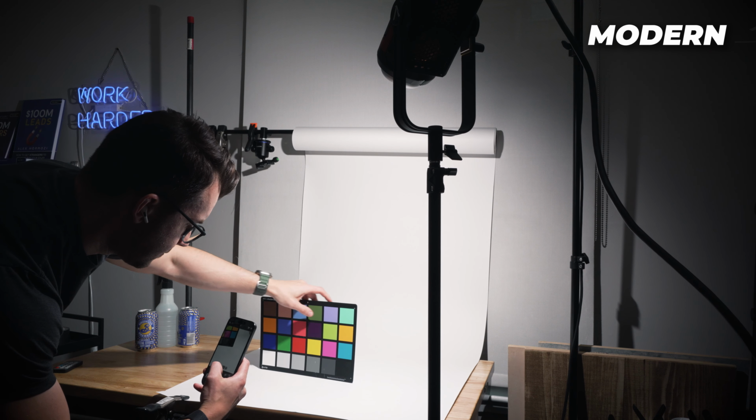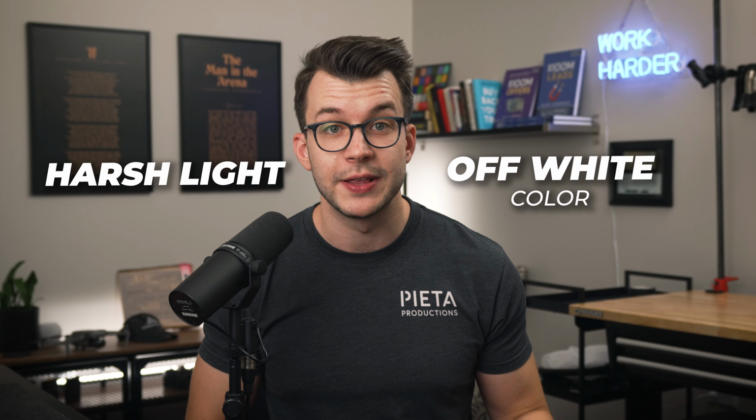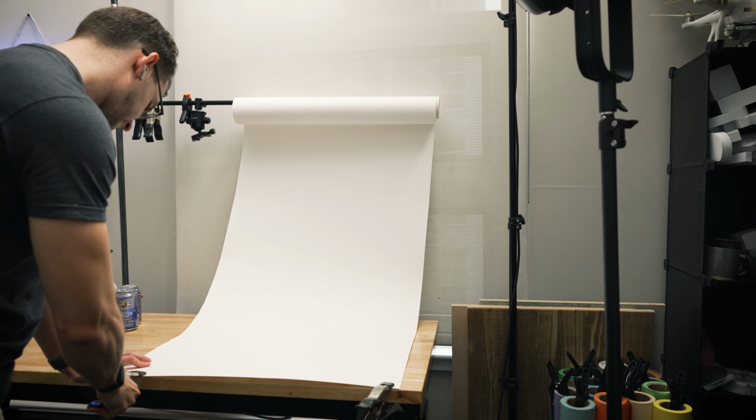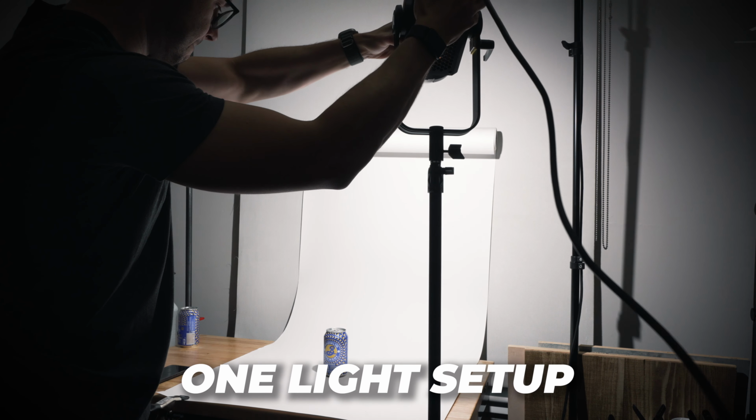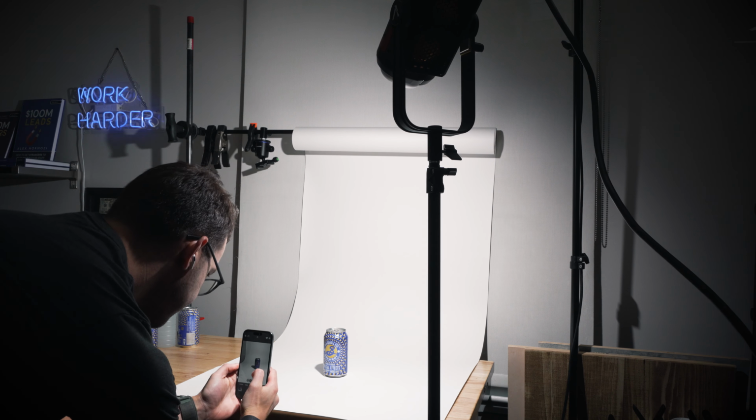We're not going to be having a pure white background like a lot of the stuff you see. The final image will actually be off-white. And we're also going to be using harsh light for this rather than soft light. I'm after that harsh shadow on the backdrop to get that modern look. For this setup, we're using a very simple one light setup. The light is up and 45 degrees away from the product. Super standard lighting setup for white background shots like this.